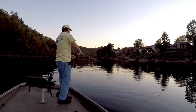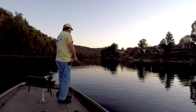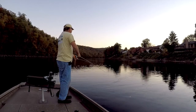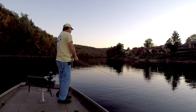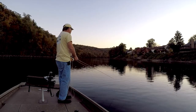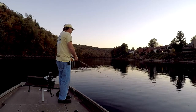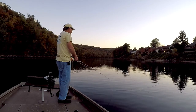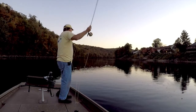Okay, I'm okay on my tail. I think it's some little ones, because my float is vibrating before the fly hits the bottom. It's still sinking, just like right there. See if I can pull it away from him, make him hit it. Okay, they got tired of it.